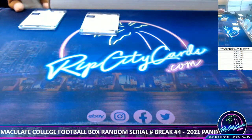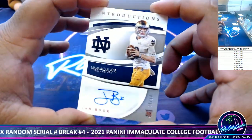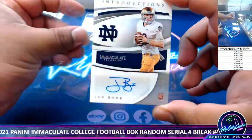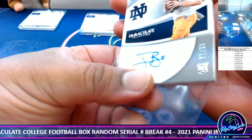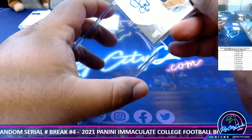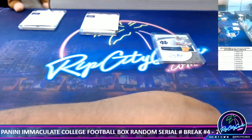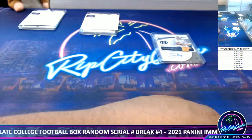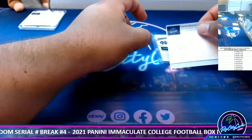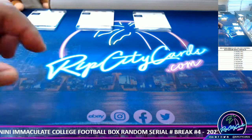Next, we have Ian Book, 77 of 99. So that goes to the seventh spot, which is Sandy. Very nice. I think this kid is with the Saints, backing up Jameis. We know Jameis is, well, who knows? This might be a brand new Jameis. But historically, he will mess up at some point. And then it's Ian Book's job to keep.